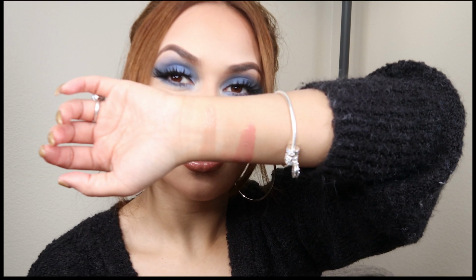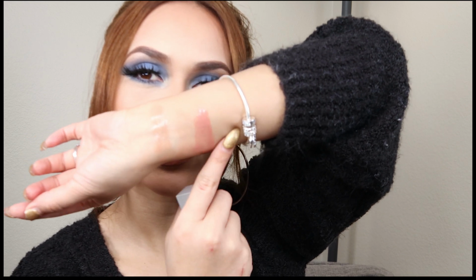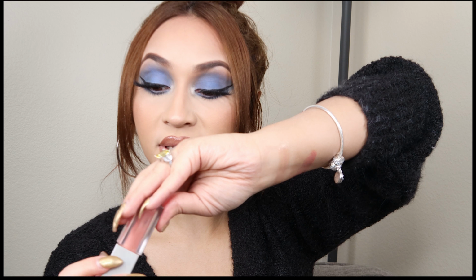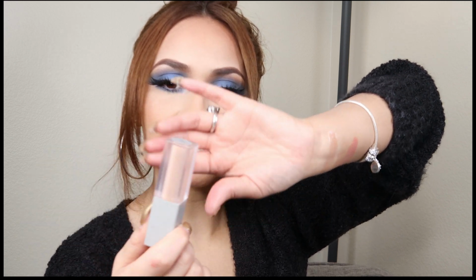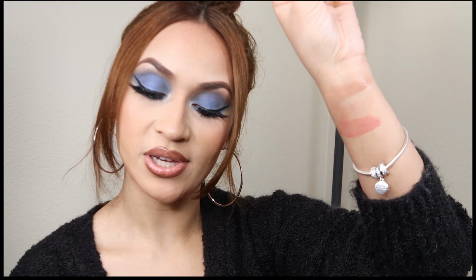So you can see right here, let's see if the camera can get it. Yes, girl, right there. You see that shimmer? This one right here, I wear more often than the actual nude one, and the reason is my sister had bought me this nude one, and because I love the packaging so much and it just looks so pretty, I didn't want it to run out and I wanted to wait to use it. I wish I would have started using it earlier because I'm wearing it right now and I just absolutely love it.